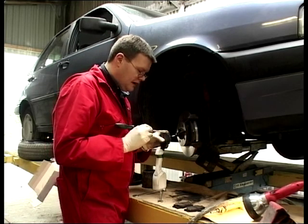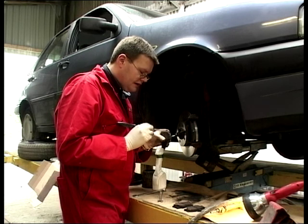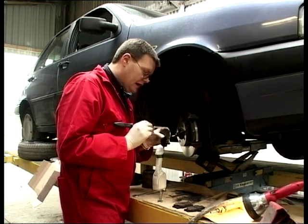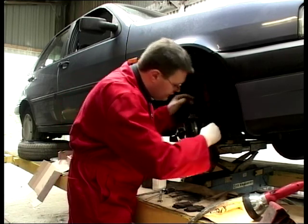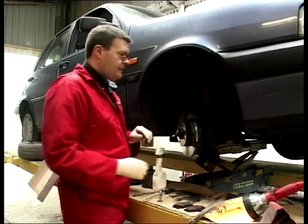Exactly the same on the other side, and you can't use normal grease on this. It's a very high melting point and it is only used on brake pads, so make sure you get a small tube of that if you're having a go yourself.